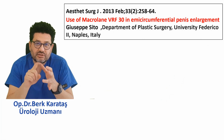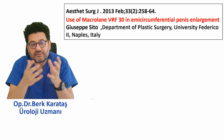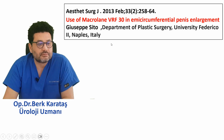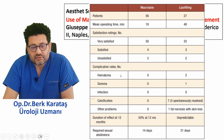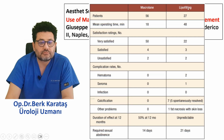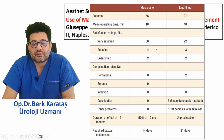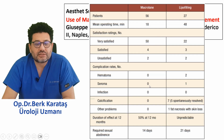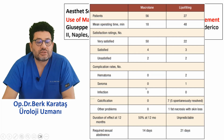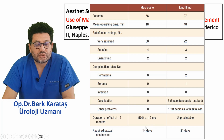There aren't many scientific studies comparing hyaluronic acid injection to fat injection. In fact, there is a significant scientific study published in 2013. A hyaluronic acid called Macrolane, which is the commercial name for hyaluronic acid, was used, and lipofilling, meaning fat injection, was performed. As you can see here, there isn't much difference in thickness. Patients are happy with the thickness, but there are quite low side effects with hyaluronic acid. After the procedure, the risk of bleeding is lower, the risk of swelling is lower, there has been almost no infection, no nodules, and other problems haven't occurred, and the return to sexual life is quicker.